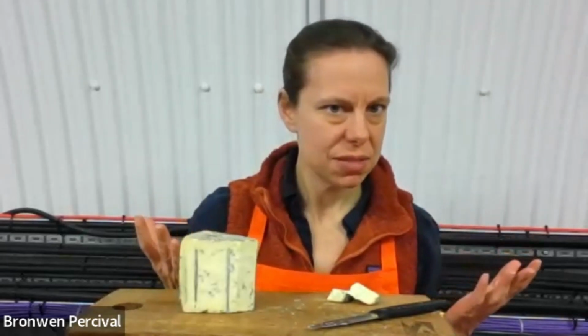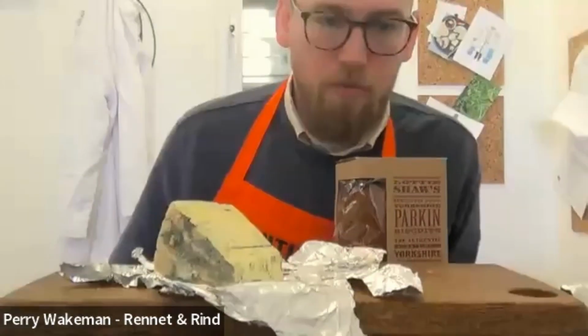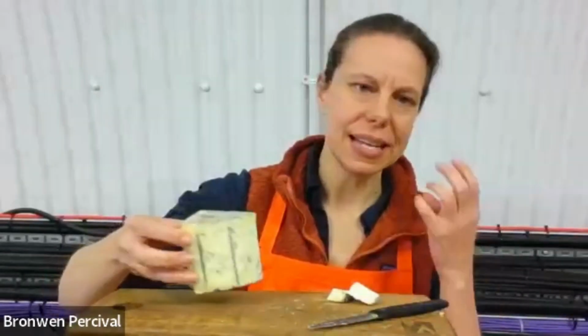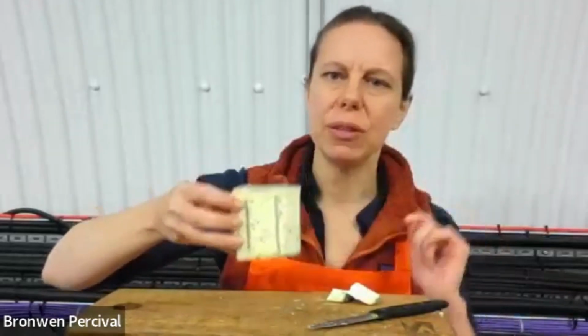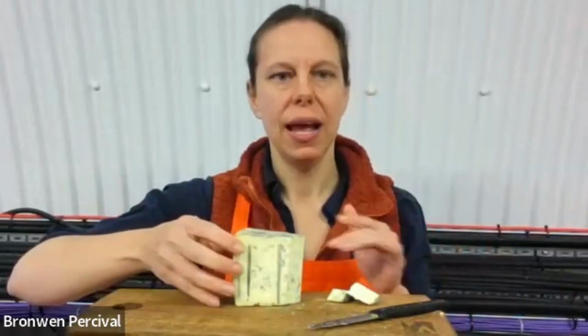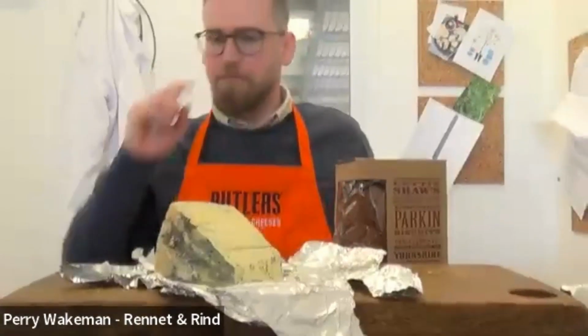So what do you think? Texture, maybe like a 7, 6.5? I was going to go 6.5. So let's go 6.5. I think it's firm, maybe, but with the way the blue is behaving, let's downgrade it slightly. Bit too dense, bit too together, but good. And then the flavor, I would say another 7, maybe. Perfect.